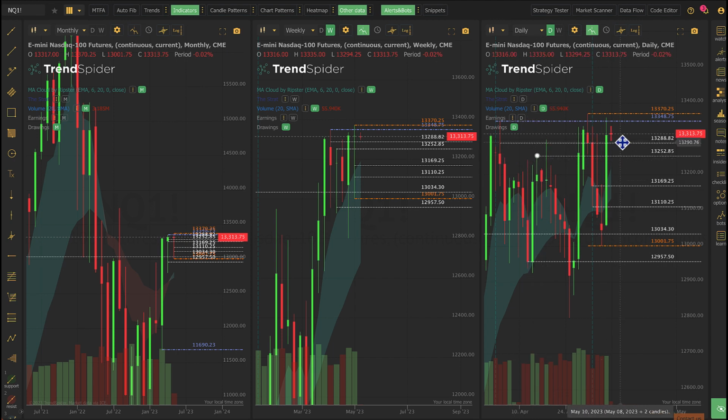Above 13,350, we should see ourselves break into those patterns that give us the new highs in this particular formation, right? And those will lead us up into 13,462 and then 13,740. Those are the levels that we're looking at.